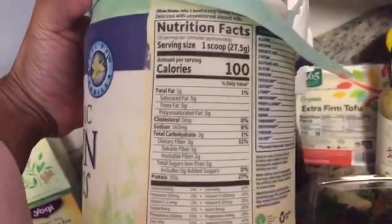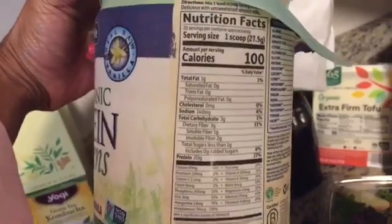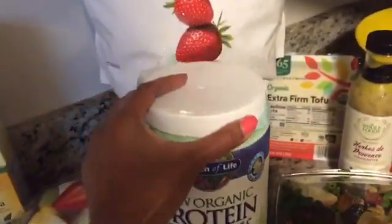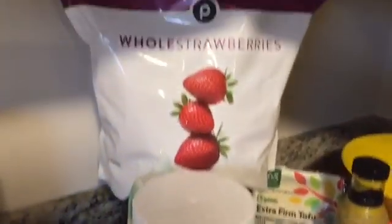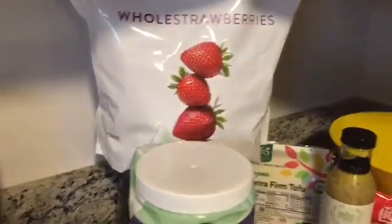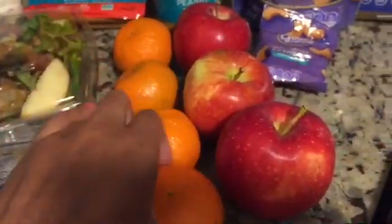This one here by Garden of Life does have more calories and more nutrients and different things in it. The one from doTERRA is super pure as far as protein, a couple vitamins, and low in calories. Also, I got some frozen strawberries, some apples, and clementines.